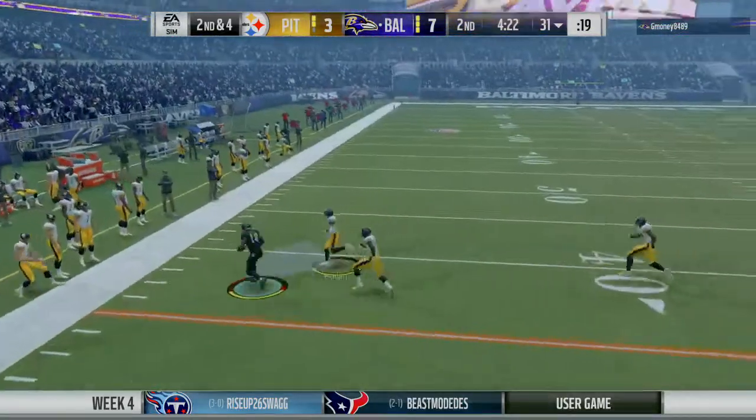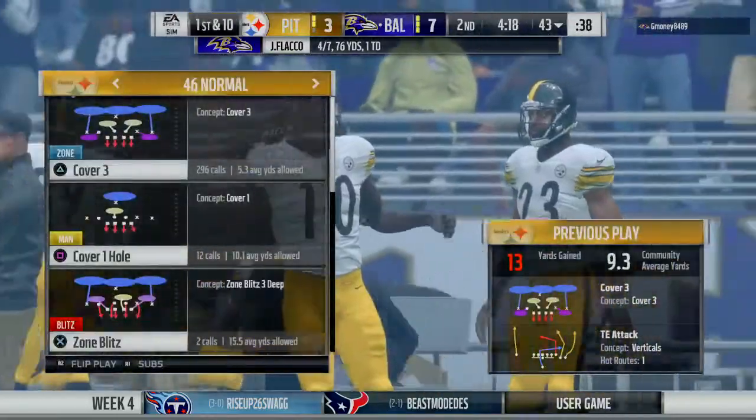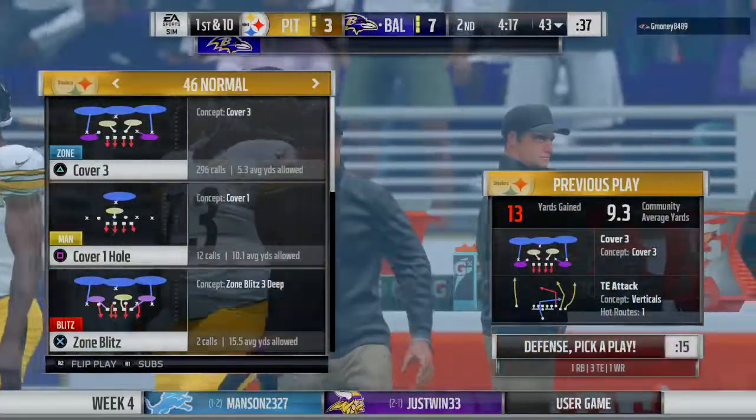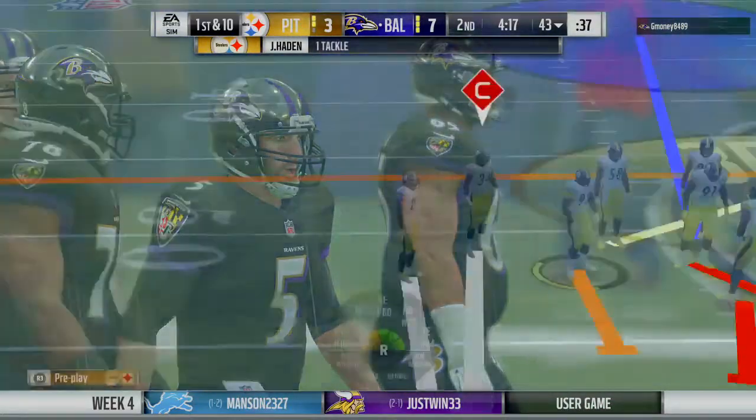On second down, Flacco to throw, looking for the out route. It's complete to Macklin, and they get him down, but not before he takes it across the 40-yard line. That one good for 13 and a Raven first down.